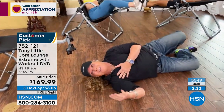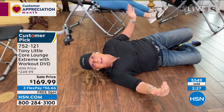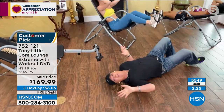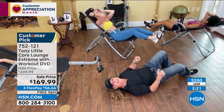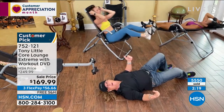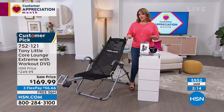I used to do hundreds and hundreds of them to work my abs. This blew my mind when I could not only stretch more than I've ever stretched in my life, but I can get more range of motion and work my abs more efficiently. And I can watch my favorite show. Yeah, put it right in front of the TV, you guys. You'll never feel bad about binge watching your favorite shows again.